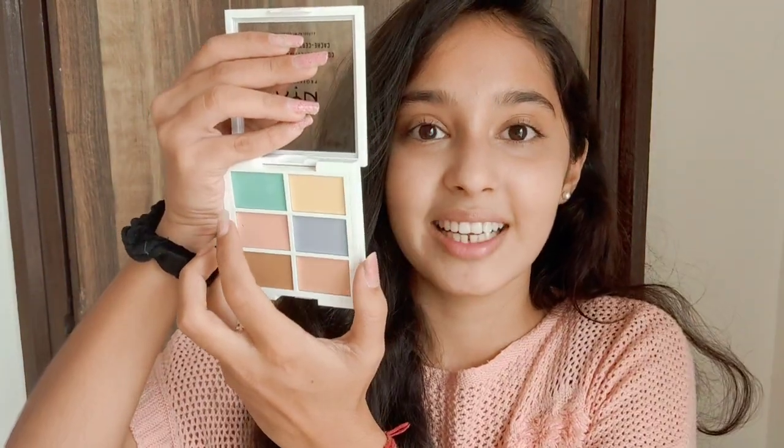So first of all, here we have this light green shade that will help to hide blemishes and scars on your face. Then we have this light yellow shade that will help you to highlight some parts of your face, like your cheekbones, your forehead, your cupid's bow, or whenever you desire to highlight some parts.